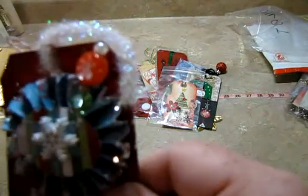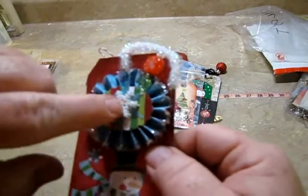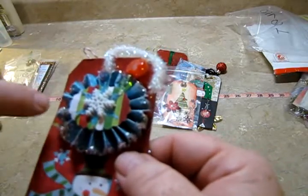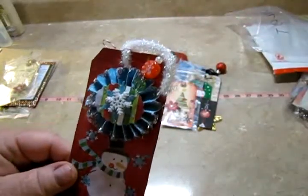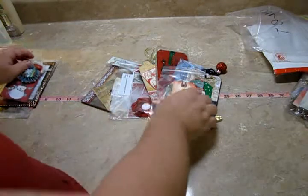I gotta work with shrink plastic again. Oh, and look, she's got a gorgeous pin up here. Isn't that gorgeous? And then she made a little fold flower. She's got a little snowflake here, and another little snowflake underneath there. And then she has the little, what do you call those? Scallop circle there. She's got the snowman and the beautiful fibers. Amazing work. I love this pin. I love this little charm. Beautiful. Great idea. Thank you so much. I love it, Melanie. Thank you, Melanie.